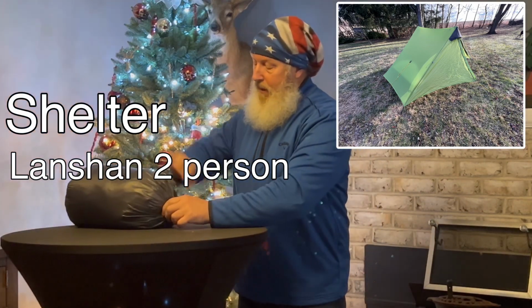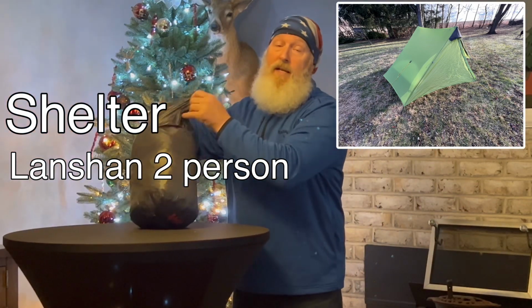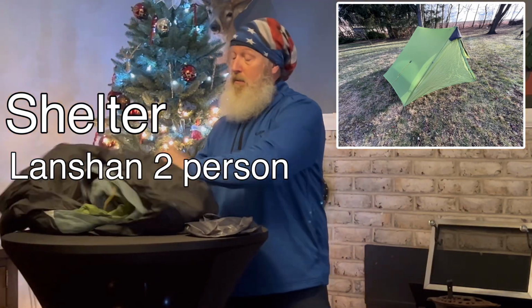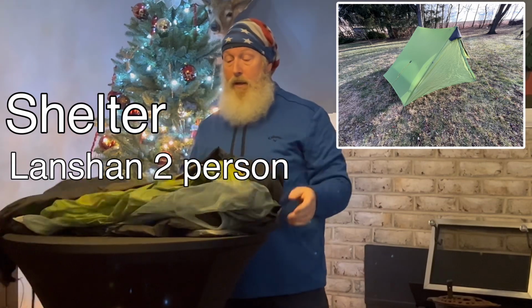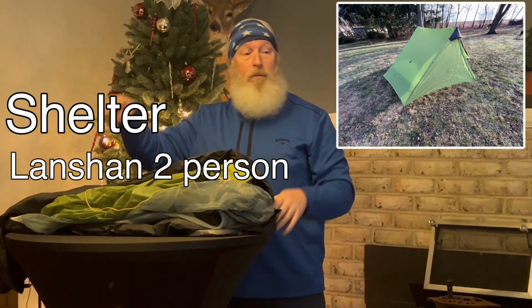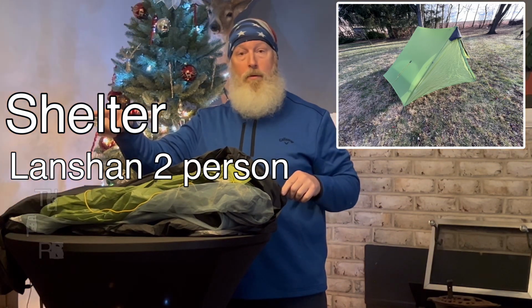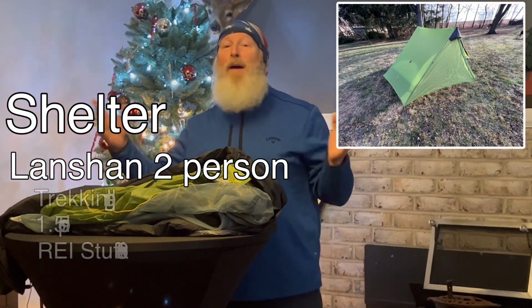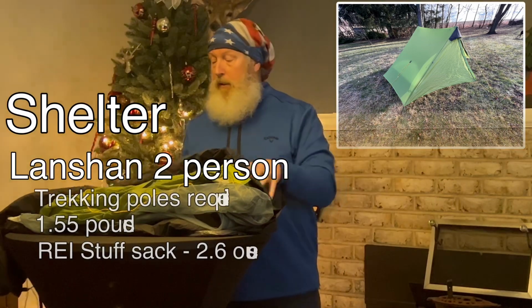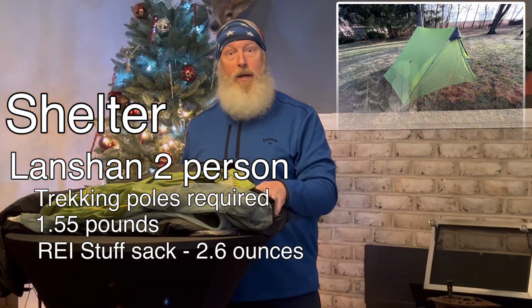And this is what I have here. This is a 2-wall shelter. It's nylon. And I'll give you the specs on it right here as well, or here, or here, or here. Not sure where they're going yet. Up here? Maybe here? We'll see where it fits on the video when we edit.